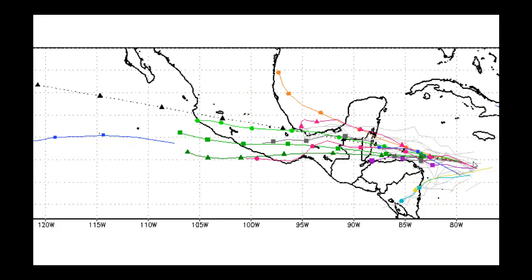There is a possibility that this could strengthen into a minimal hurricane before making landfall here. That remains to be seen. As I said earlier, sometimes these small systems have a tendency to rapidly intensify, and the waters in this area of the world are very warm. The shear is relatively light, and basically the only thing it's fighting is the dry air to its north, and we'll look at that here shortly.